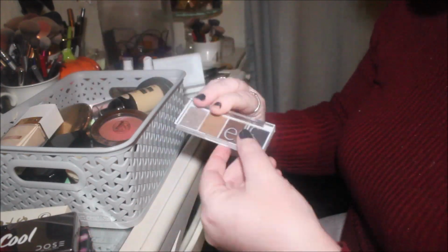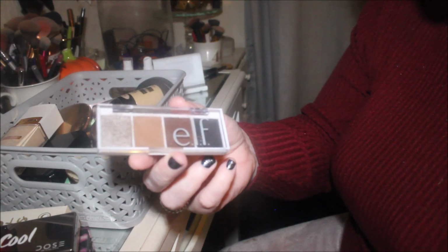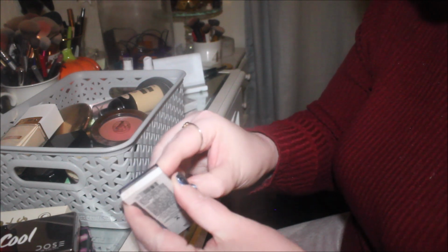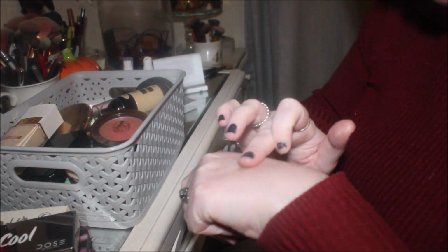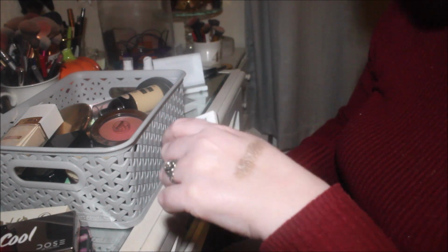And then the last little palette I had was this one. This is absolutely stunning, guys. I loved using it. I have only used it once, but this shade here, oh my gosh, I love it. It's like that cool tone or grey brown verging on the silver almost. Let me do two swatches for £3, guys. Honestly, look at that. That's so pretty, so reflective.